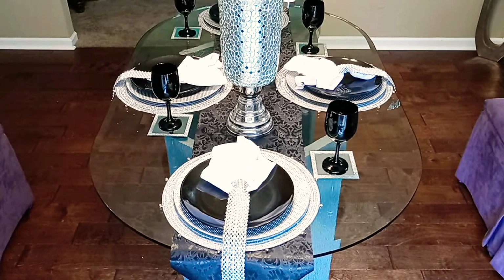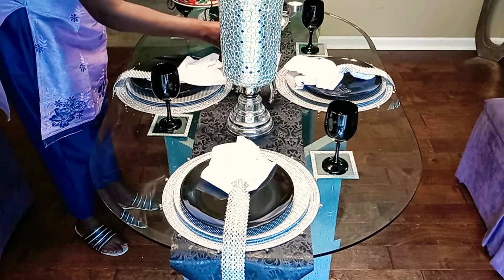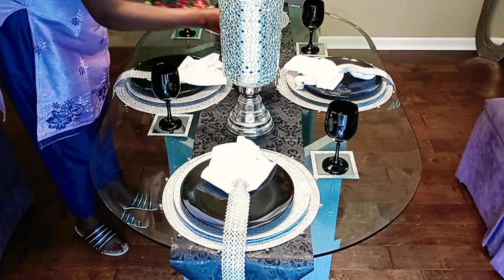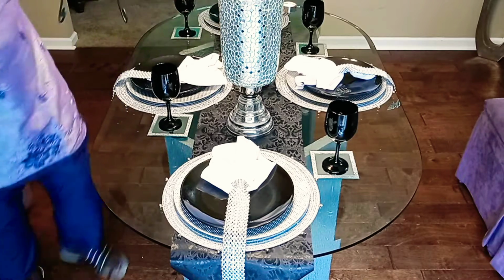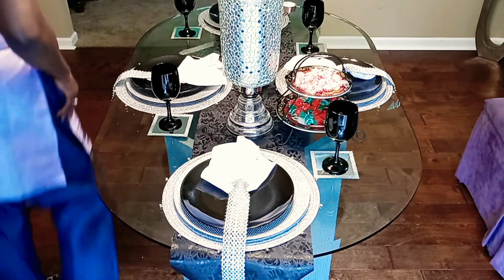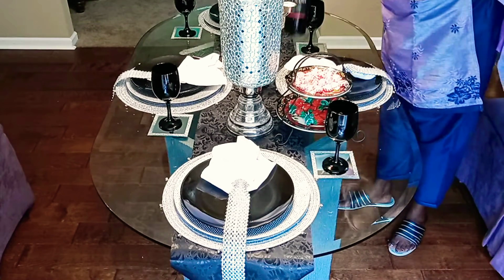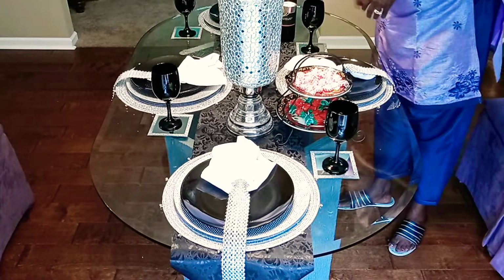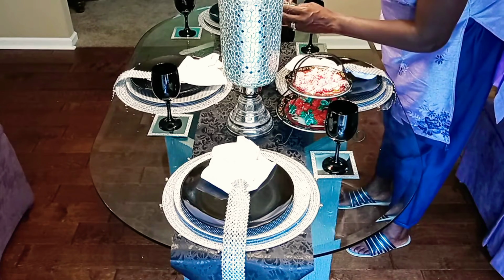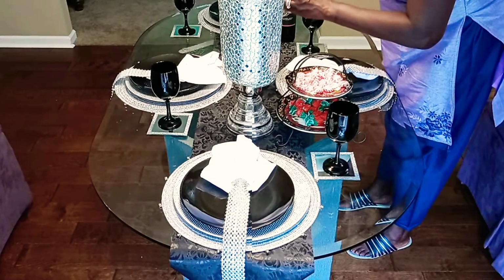To add that Christmas touch back in, I think I'm going to also add our little candy dish in as well. Tiered tray, candy dish. And I think that will complete our look right there. A nice bottle of wine is always nice on the table. Let's light these little tea lights up, and then I'll bring you in for a closer look.